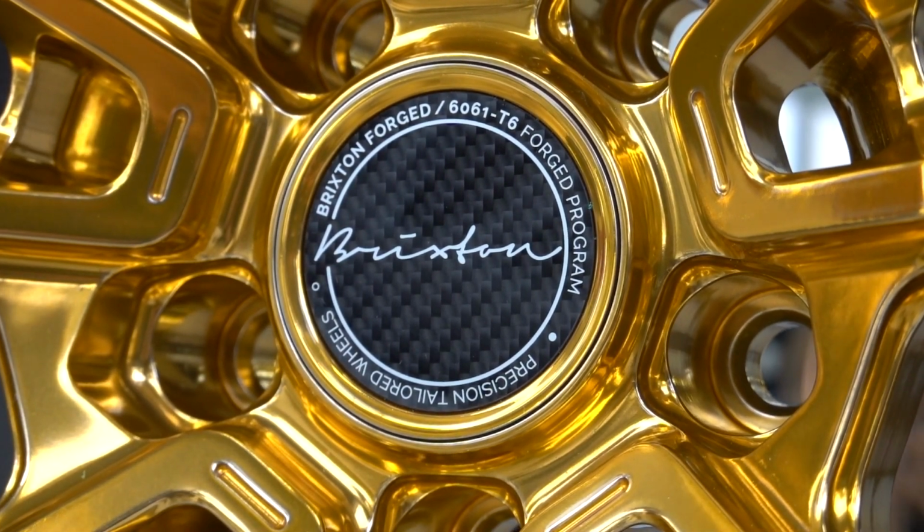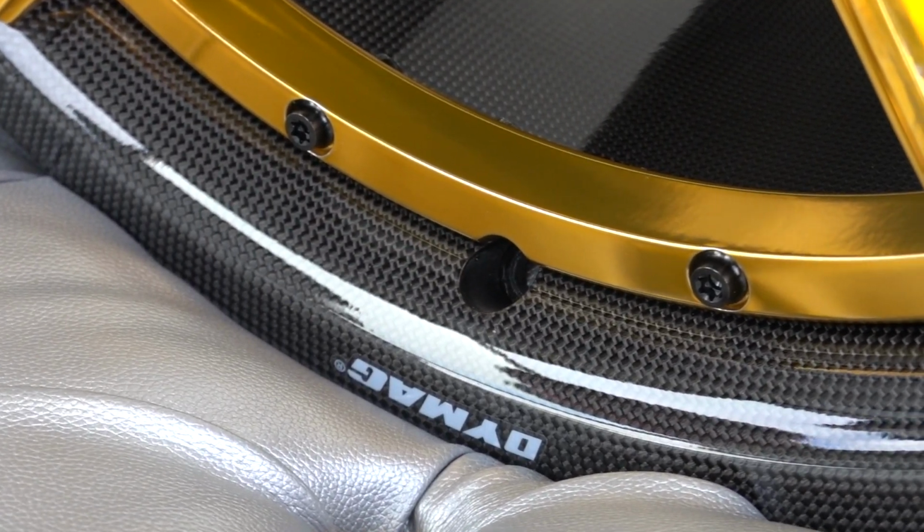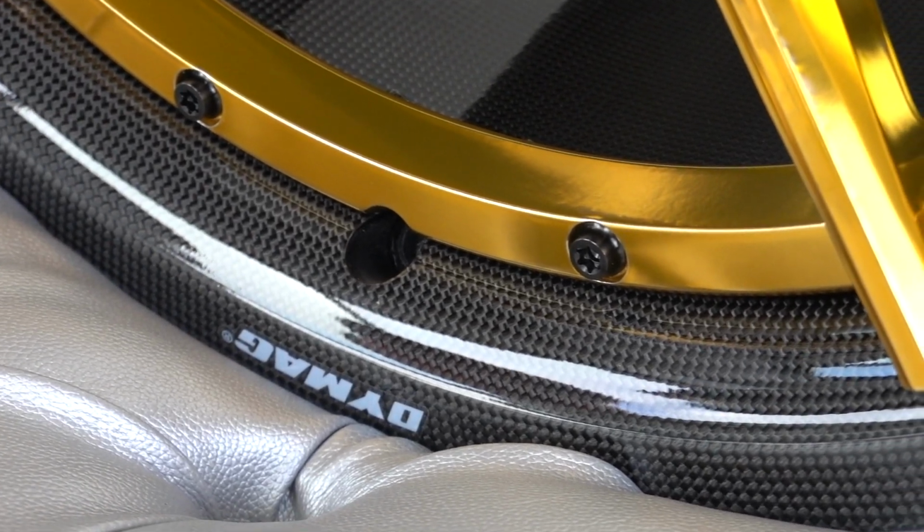At this point, it's more than just wheels for a car. They're like art pieces or high-end jewelry. It's crazy.